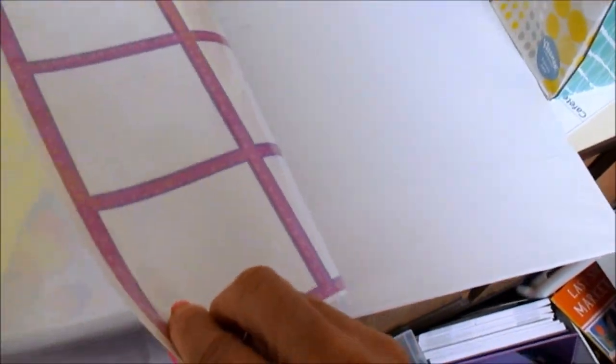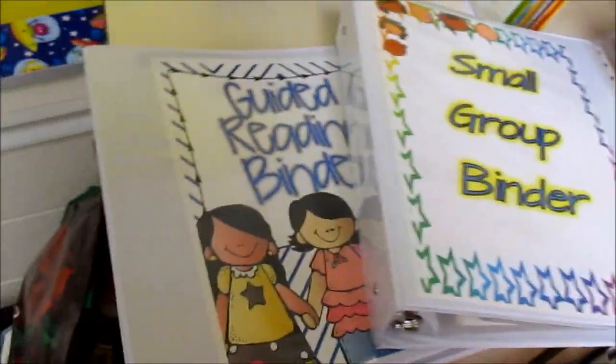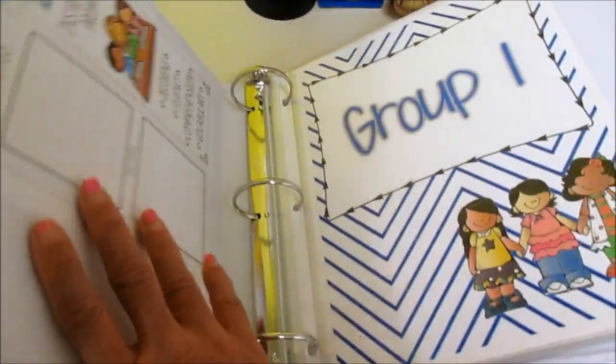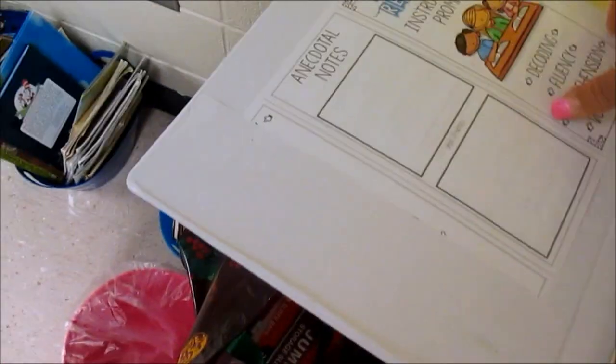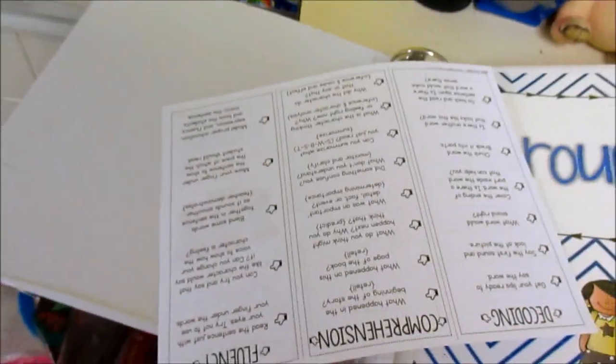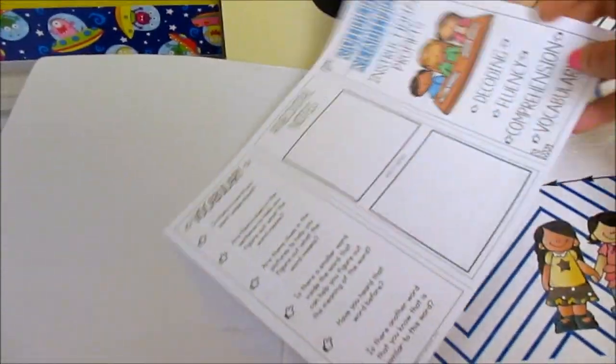These I made also from Teachers Pay Teachers. They were all freebies. There's several of these in different colors in this one sheet protector. I just stuffed them in there to see if I wanted to use those for planning small groups. I also made a guided reading binder, all TPT, same lady, guided reading instruction prompts. All these are freebies from TPT. And it's like a cheat sheet for teachers. They have comprehension, decoding, and fluency questions you can ask for them to do.